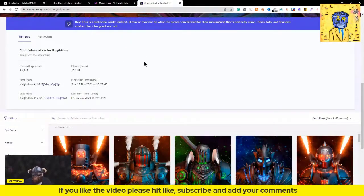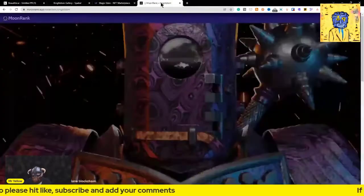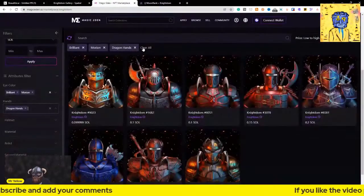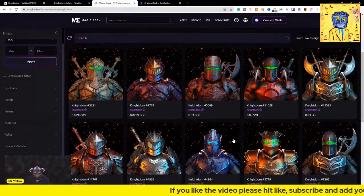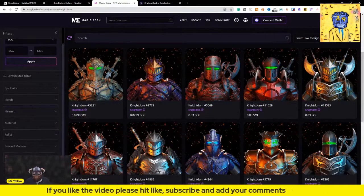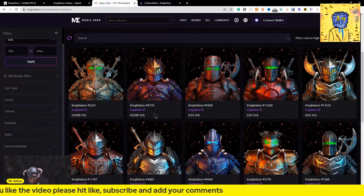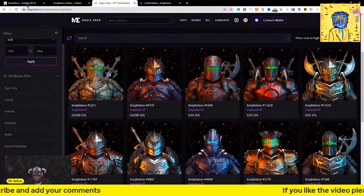So yeah, that was the update, really, to just say how you could use Magic Eden and Moonrank together to look at the floor. But obviously, if you're looking for a particular aesthetic, you're just relatively going to use that, and then maybe you want to check rarity. That's totally up to you.